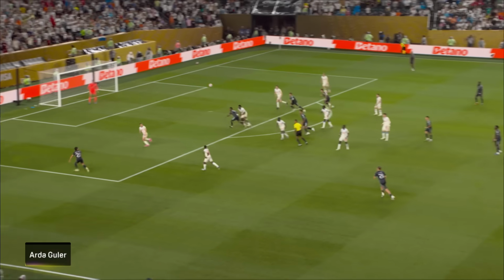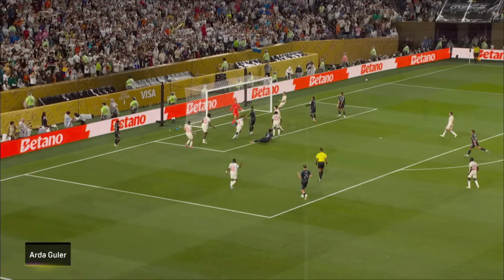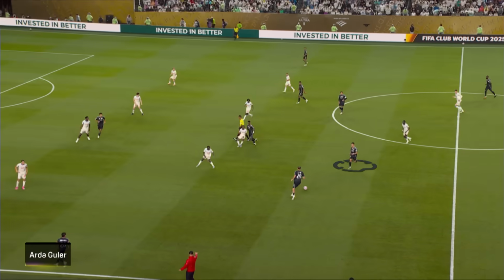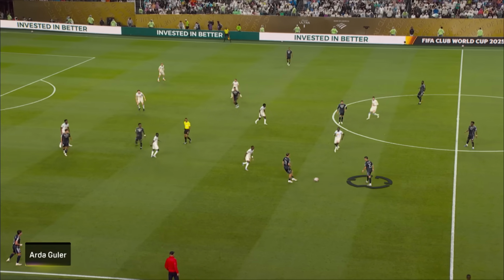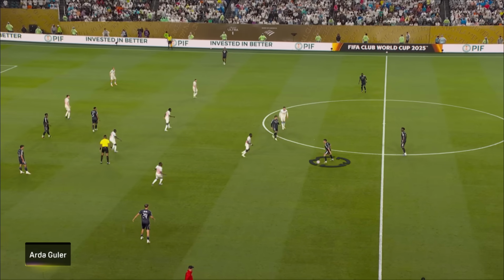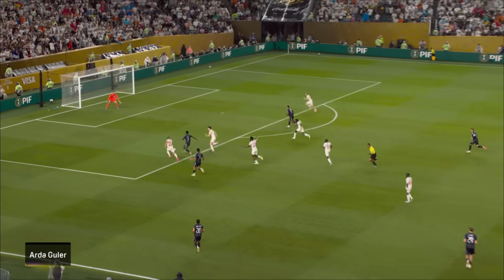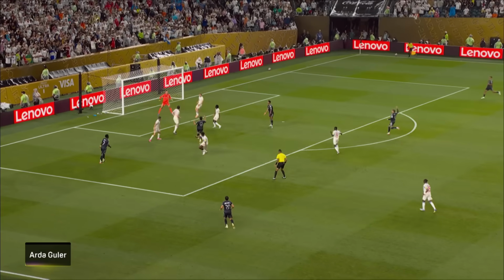But this kind of pass is in his locker, and I'm not sure a few other guys have. I love Bellingham, I love Valverde, but Arda just has a natural calmness on the ball, and I see the line-splitting passes as well, something that really adds. I think he had the most forward passes in this game. That pass right there is brilliant, leads to a Real Madrid chance, and Vinicius is going to be a huge benefactor of it.